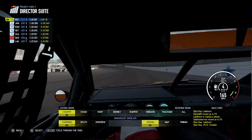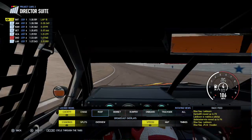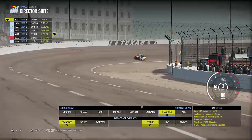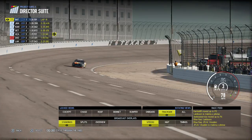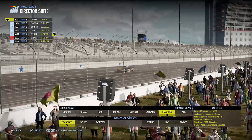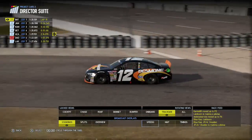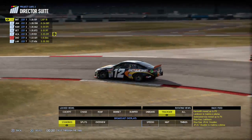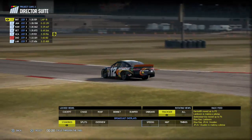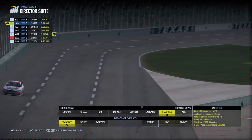So Batman has just taken the stage win. And he is now slowing down. Our stage winner for the first round is Batman. The field is frozen. And James is going to be second.